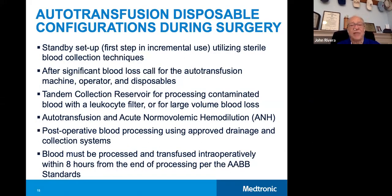Well, I talked first about the standby setup. That is the first piece of the puzzle. Then what's going to happen is everybody in the operating room will be watching that reservoir, looking for an adequate amount of blood. Remember, I said that was between 500 mLs to a liter. In the case of contraindicated cases, it used to be absolute and are now relative: C-sections, contaminated trauma, cancer, and other infection states. I'm going to talk a little bit more about how we can use 2 reservoirs in a leukocyte filter to do that.